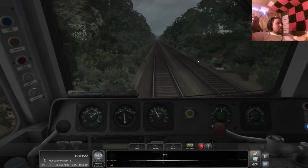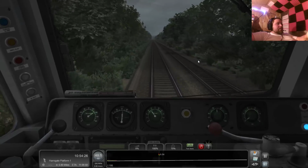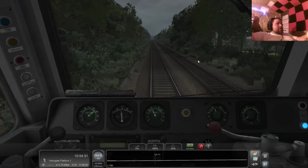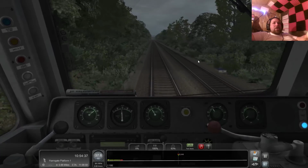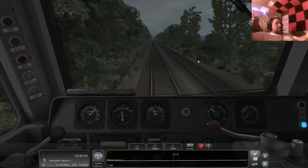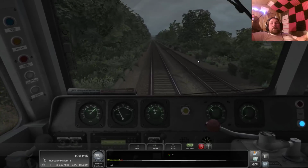Should be red. I did actually stream this scenario, but I can't remember doing it. I remember I enjoyed it. I can't remember which bit's what.